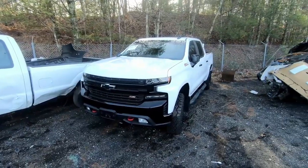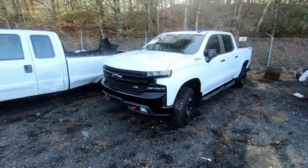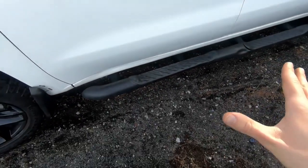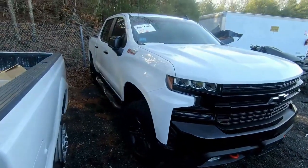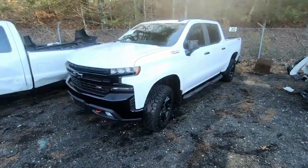Do you guys remember the Z71 from last video with damage pretty much all over it? This thing is like the exact opposite. Essentially no damage except here under the door, a little bit of dents, like these side steps were pushed in. And then the bed has some minor damage here and some damage over here. And this side here is in perfect condition. What do you guys think of this damage? Would you buy something like this?